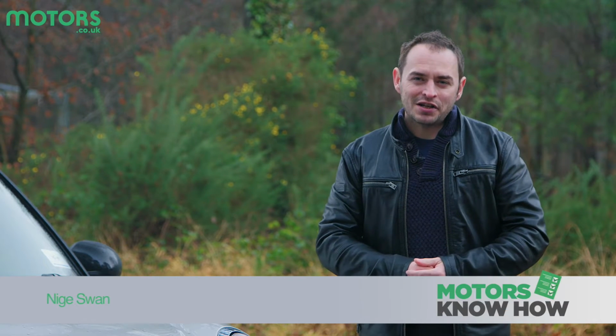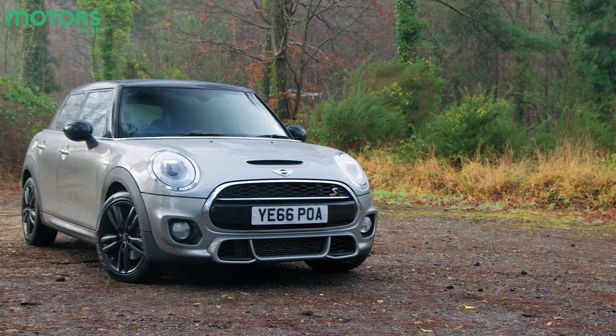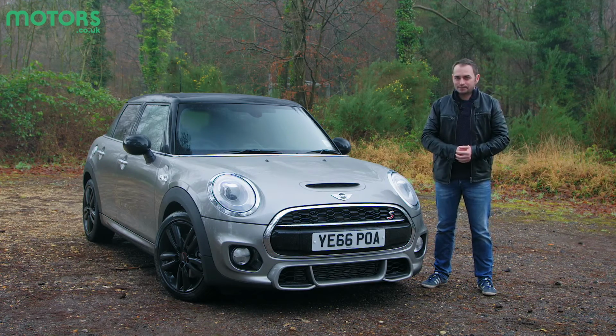BMW's reincarnation of the Mini has been with us now for around 20 years, and while it's slightly less mini than the 1960s original, it's still very much a sales success.